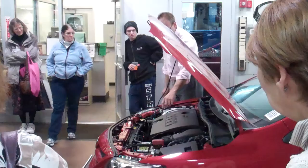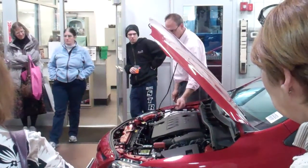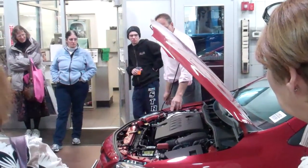Our washer fluid level is off to the side. It's got a nice little cap on it, stated washer fluid level.